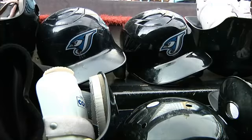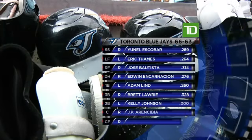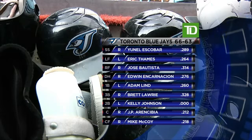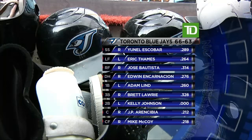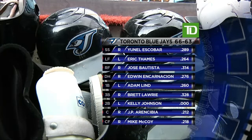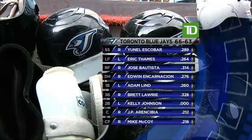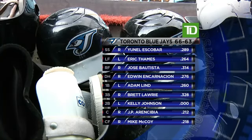Scored 4 runs on just 5 hits. The hitting has not been up to snuff of late. Yunel Escobar, top of the order again tonight. Eric Thames, Jose Bautista, Edwin Encarnacion moves ahead of Adam Lind because of the left-hander on the mound tonight, Jeff Francis. Brett Lawrie bats 6th. Kelly Johnson, the newcomer, 7th. Aaron Hill and McCoy round out the lineup.